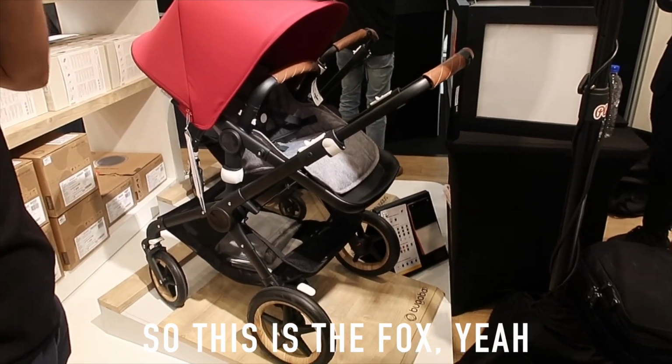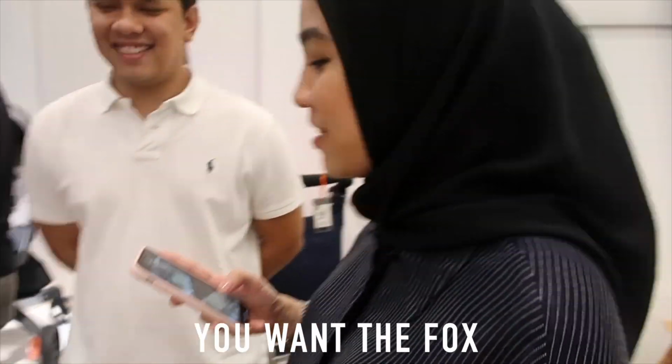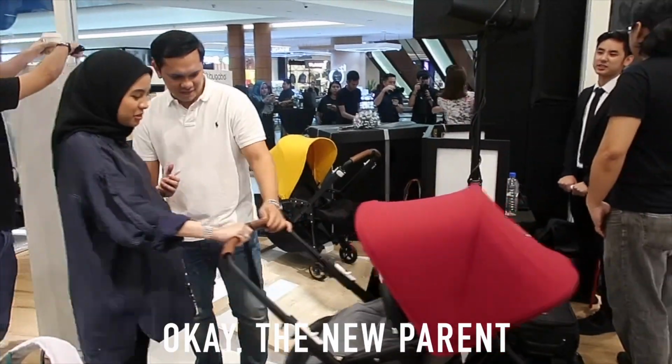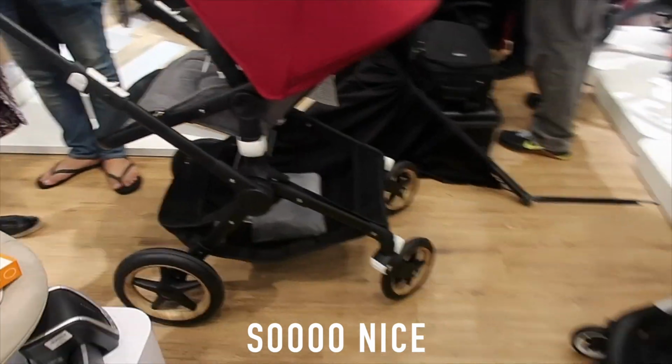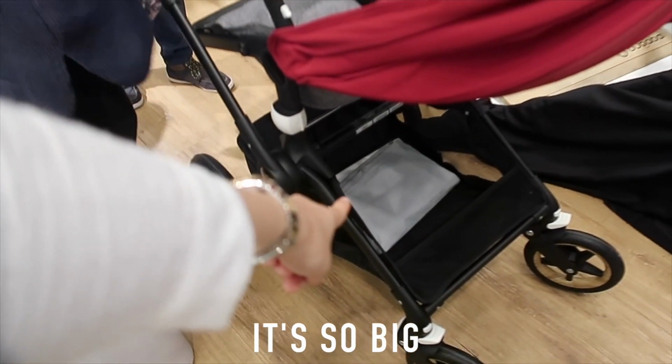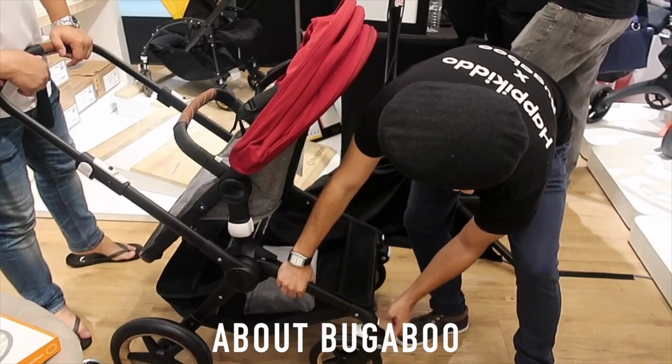So this is a fox, yeah? So Kiss, which one will you be choosing? You want a fox? Okay, the new parrot is trying the stroller. It's so nice. I love the compartment. It's so big. This is Yunus. He's from Bugaboo. So whatever you need to know about Bugaboo, you can ask him.